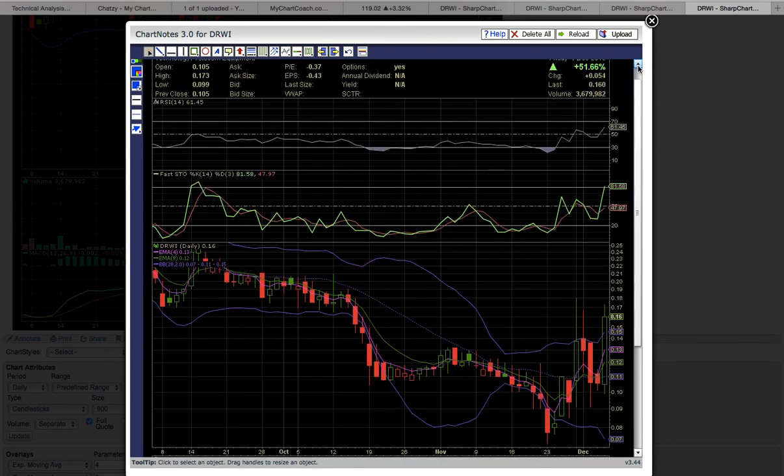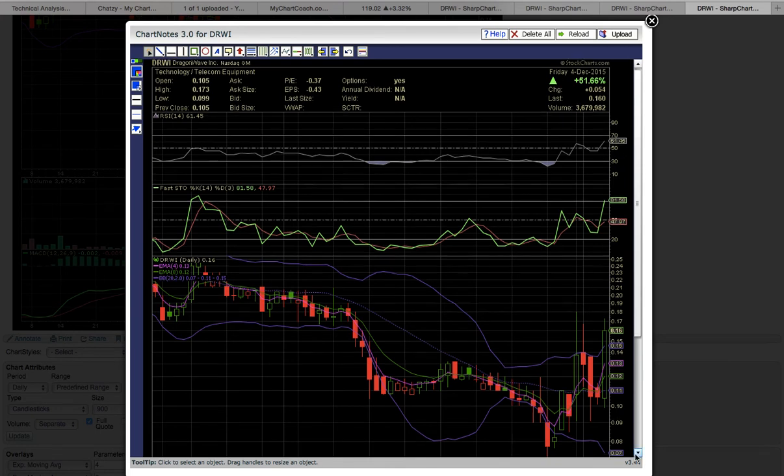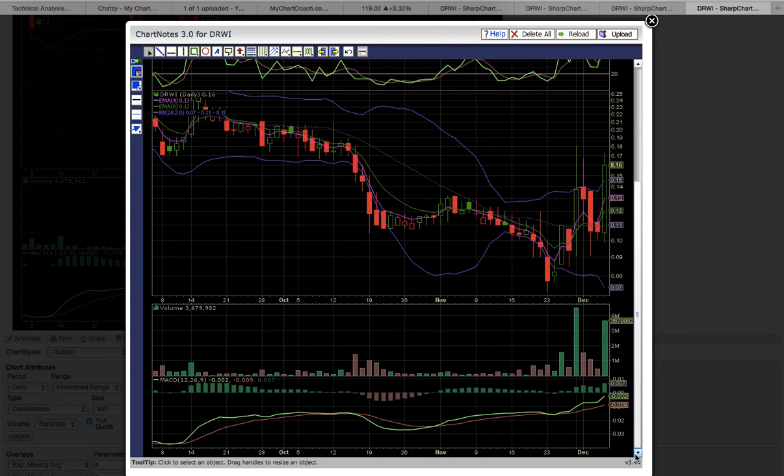If you look up here at Fasto, it is now above 80 at 81.58 and in the above 80 overbought power zone. And then you have RSI now at 61.45 and in the 50 to 70 bull zone. So RSI looks very good. Fasto is now at overbought levels. So the question will be, can DRWI head higher with Fasto above 80?